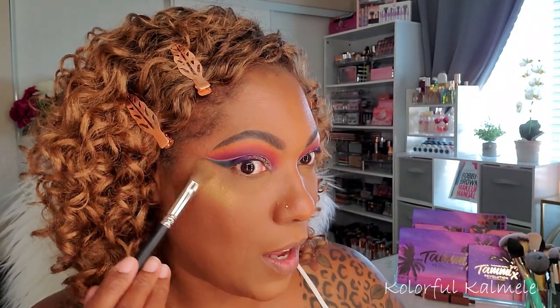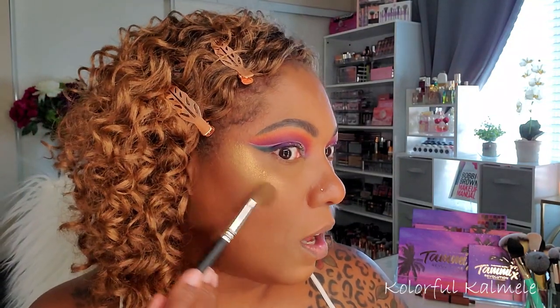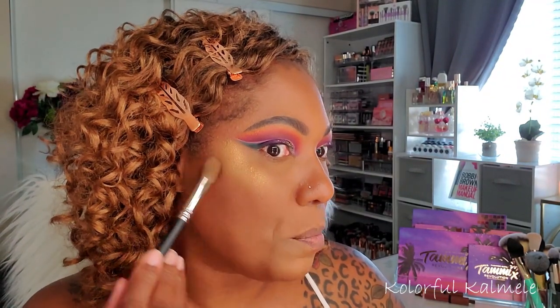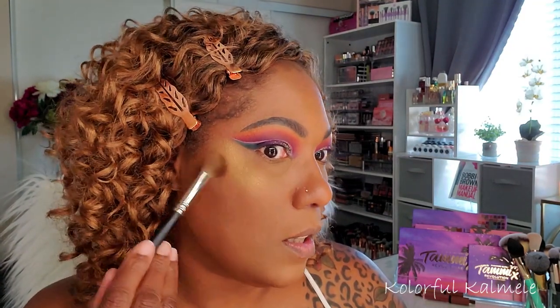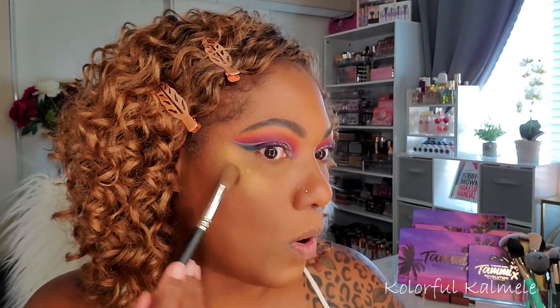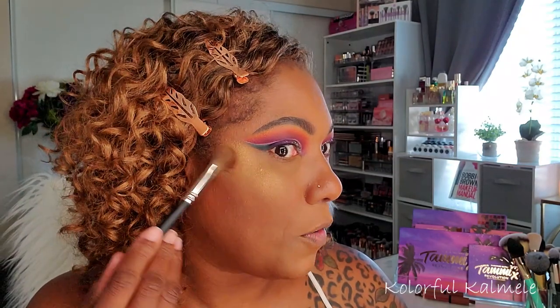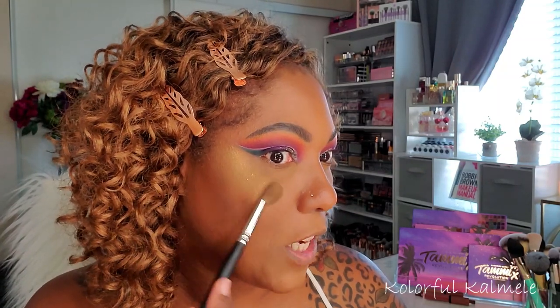Whoa. Okay. That's some serious highlight. And I do not even feel like I picked up a lot. Oh, she's pretty. And I like how this brush is just allowing me to blend this highlight out and just kind of buff it out exactly where I want it to be. Yeah, it is really, really nice for that. It's perfect. Fits perfectly in this area of my cheek. I like that. That's pretty.